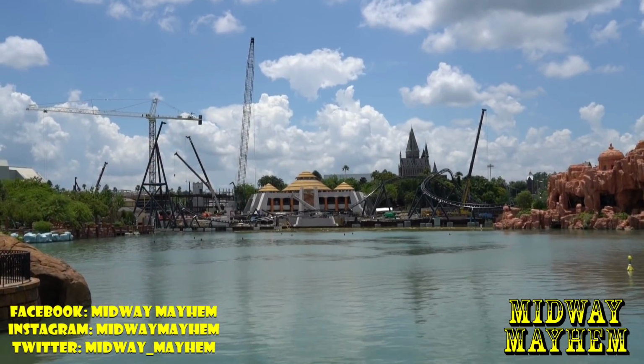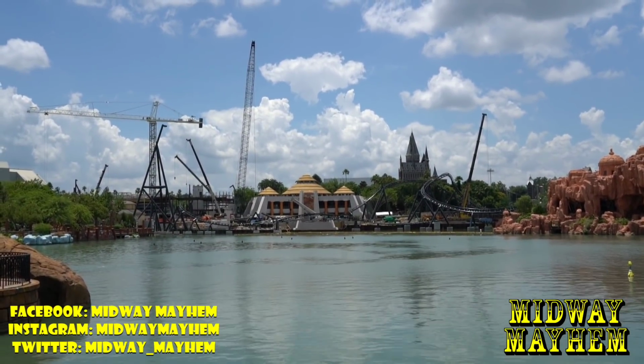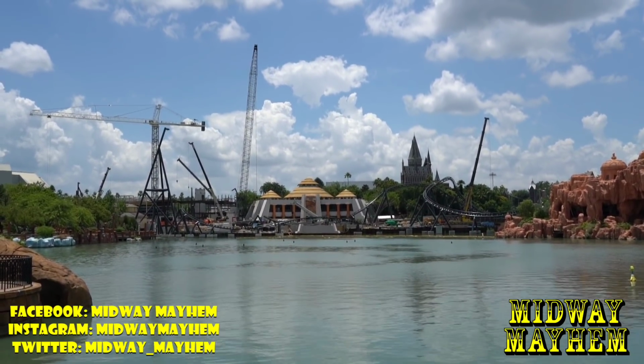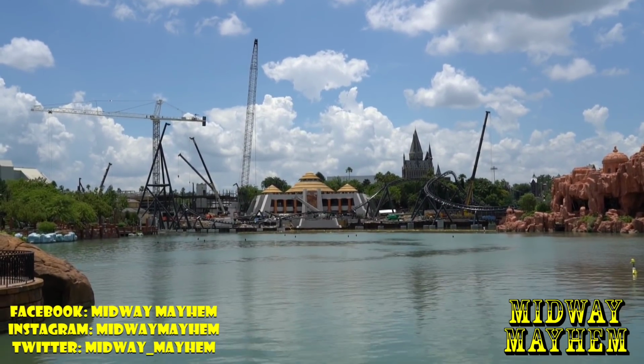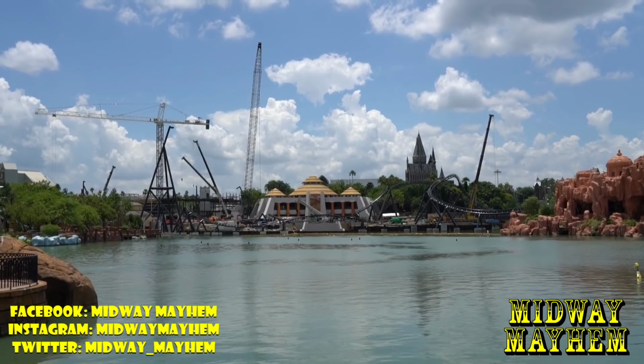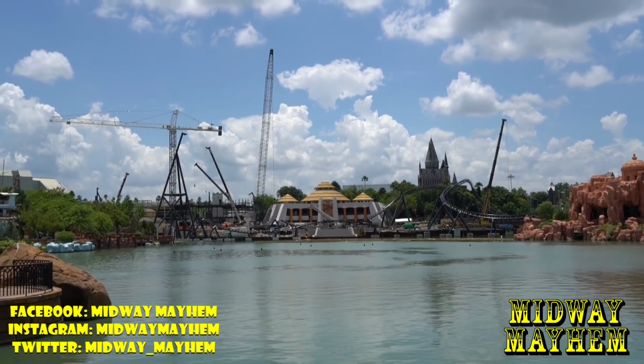Yet again, hello Jurassic Roller Coaster Project, and we can see more new track installed even since yesterday. So crews have placed pieces leading into the stall and also in the trench leading out of the top hat.